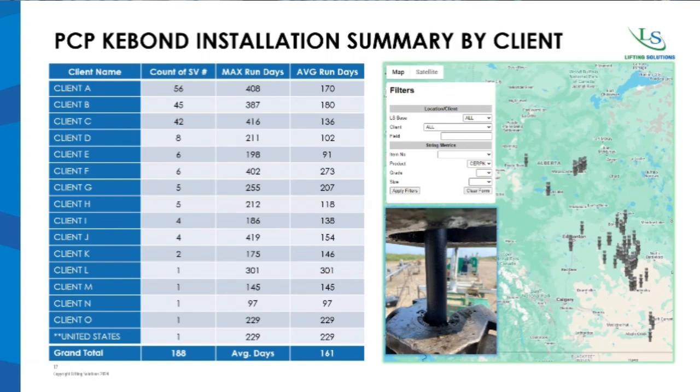Our digital web-based product tracking system has the capabilities of using geomapping coordinates tied to unique well identifiers to show installation coverage in the Western Canadian Sedimentary Basin, stretching from as far north in Alberta as Peace River to Swift Current and Estevan in the south of Saskatchewan. It can also be noted that we have completed one PCP installation with KeBond in the US, along with 44 reciprocating installations in the US, which are outside the scope of this presentation.